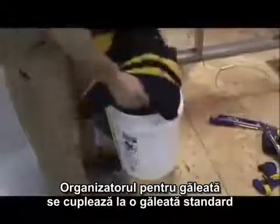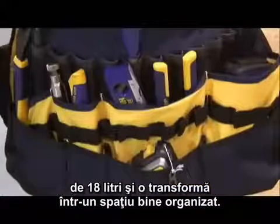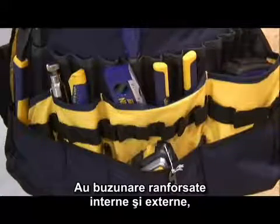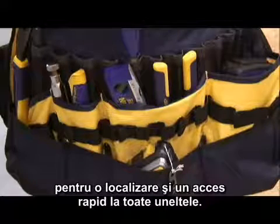Tool bucket organizers slide into a standard 5-gallon bucket, turning them into an organized tool caddy. They feature an array of external and internal web-reinforced pockets for easy to locate and fast access to all tools.